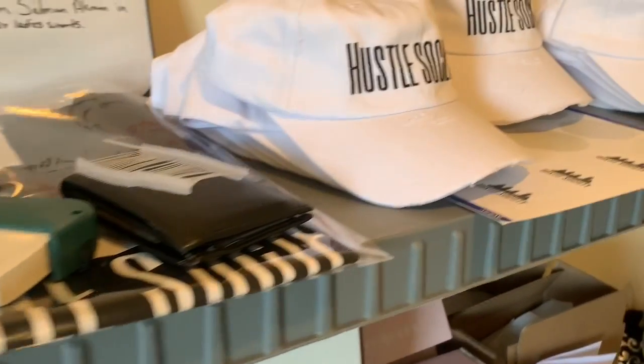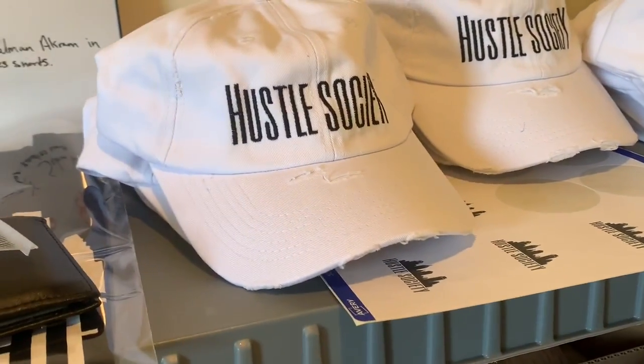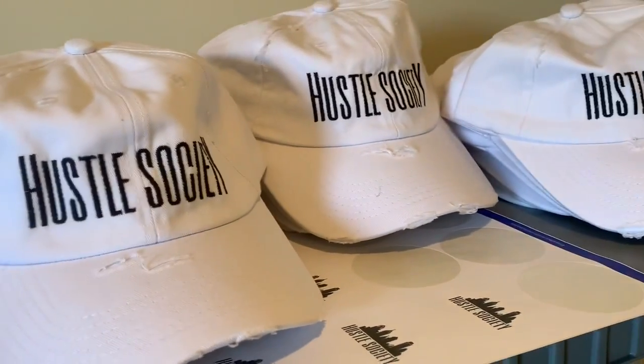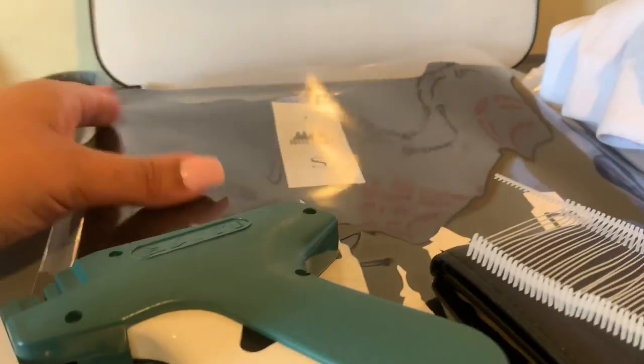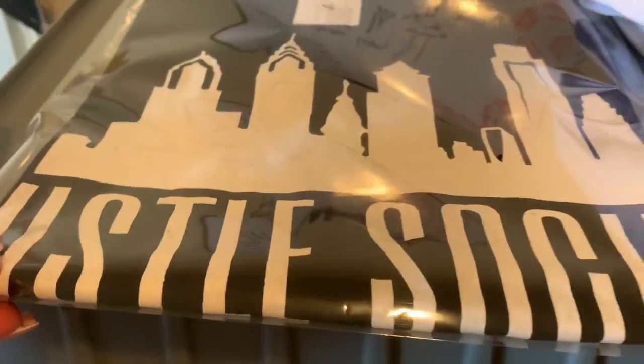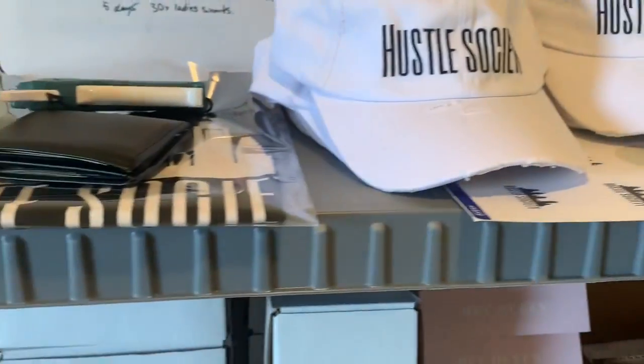This shelf is my boyfriend's shelf for his business, Hustle Society Apparel. I will leave his Instagram down below too if you guys want to check him out. It's pretty cool. He sells hats, t-shirts. He sold out of all the t-shirts, but this is one of the t-shirts. It's pretty nice. So this is for an order that he has packed right there. This top one is his shelf with his whiteboard, and his stuff.